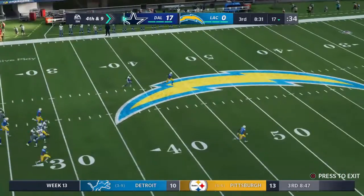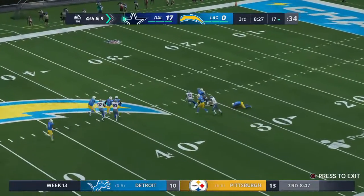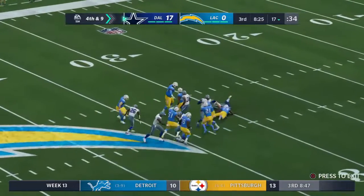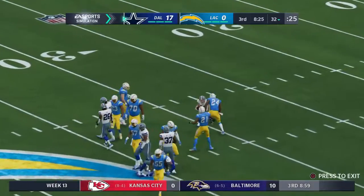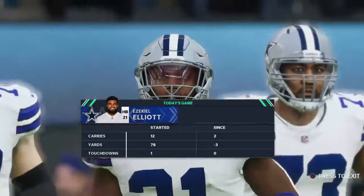44 on his first punt, and this is a good kick as well. Oh, now he bowls him over. Ezekiel Elliott gets ready to go again here on offense as he shuffles onto the field.